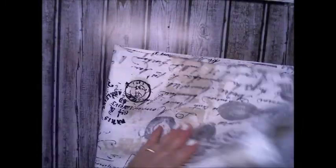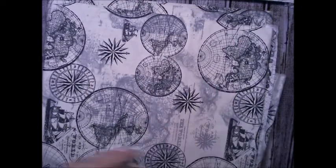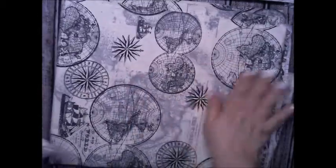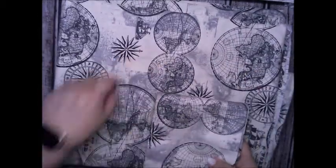And the next one, I got what was left of it. Hey, it was on clearance, so I got it. And this one's nautical also. It's almost like this one, but a bigger version. It is this one, but in a bigger version.